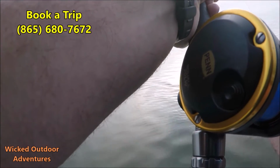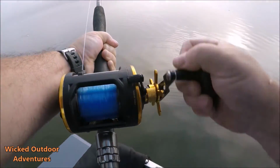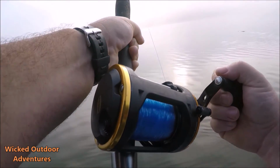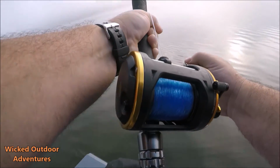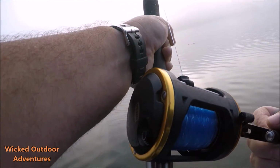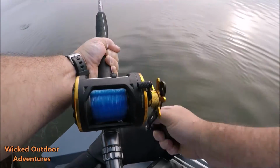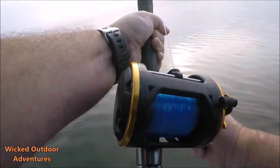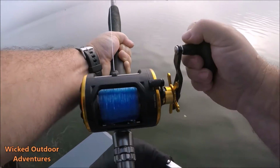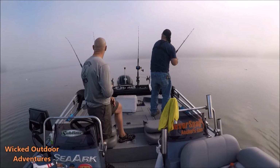You're going to be hard pressed to get a flathead out of here. Okay, he's shaking his head. Well, that was way out there, wasn't it? Both of them got hit. Oh, yeah. I'm going to come up here.